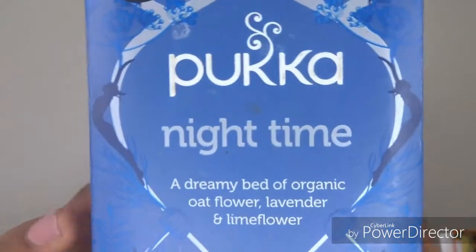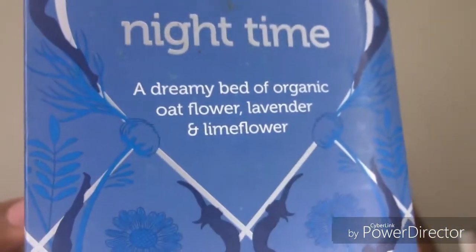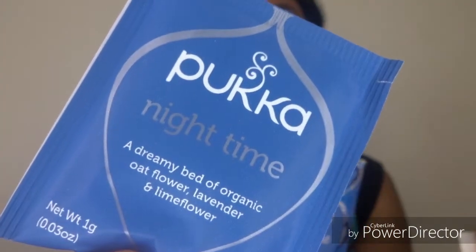Each packet comes with 20 herbal teas, which is the typical amount. Here we have this tea right here. This is the night selection, and it's called Night Time. It has ingredients to help sleep. This tea is really used a lot, and this is what the packets look like inside, if you don't know. So yes, I'd recommend this if you have trouble sleeping or just want help to feel sleepy. This is a great tea.